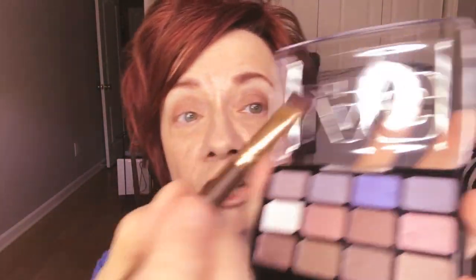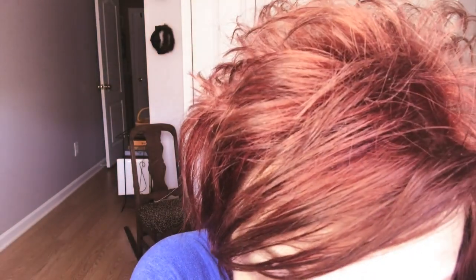And then I tap it off, just tap it off right there on the lid. Now, you can certainly get an eyeshadow swatch if you want and use that. Those things work real well. I normally don't do that. So let's see what this color looks like. Well, it's pretty bright, as you can see, but let's just go with it.